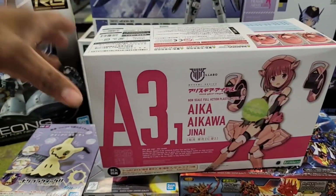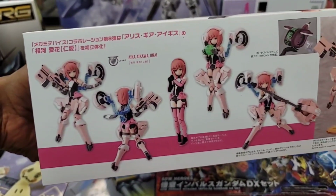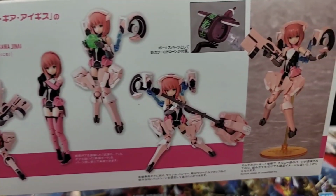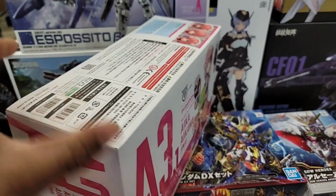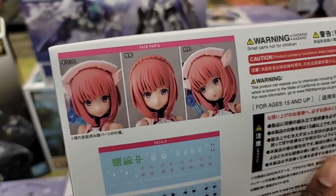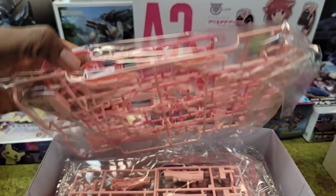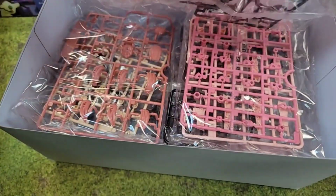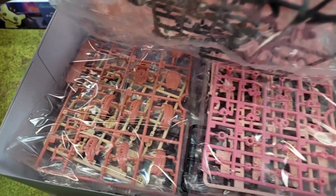Then we have this one. So we got some really soft colors here. So we got like pinks and like this fleshy pink color. She's looking pretty good. Three faces usually, and usually an extra face in there with some decals for it. A blank. And as you can see, bubblegum pink. Her hair's this darker pink, and then you got this like really pale, almost flesh tone pink.